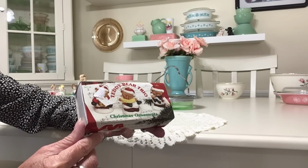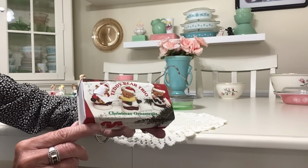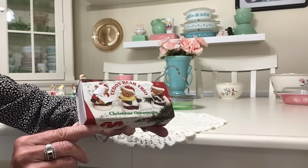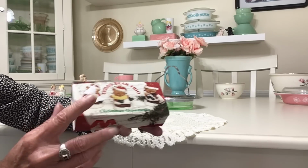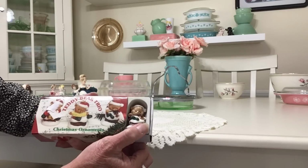Picked up this cute little 1980s box set of Christmas ornaments. They're musicians, little teddy bears. The reason I picked them up was, as you saw before, it said Bridgeport, Connecticut. That's where I'm from, so I was just kind of sentimental over them, so I did pick them up. I'm not sure if I'm going to sell them or keep them. They sell for about $5 a set.